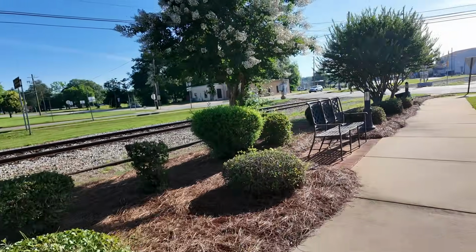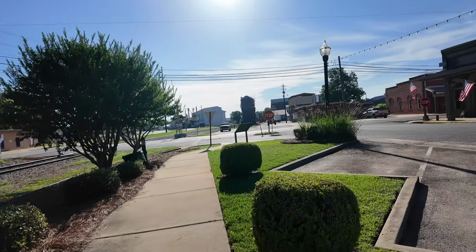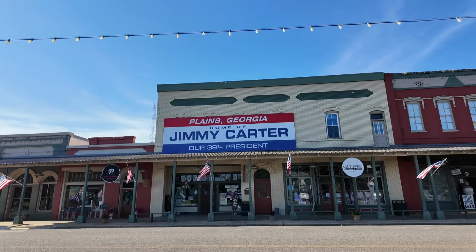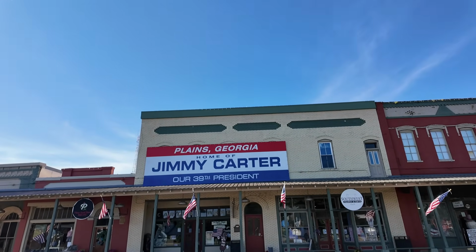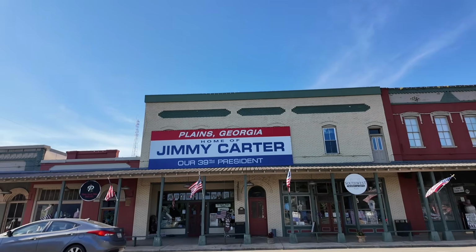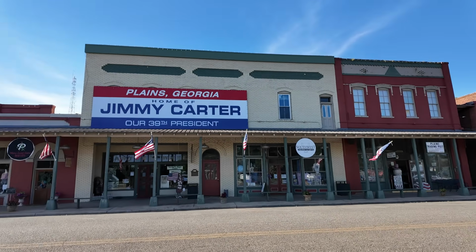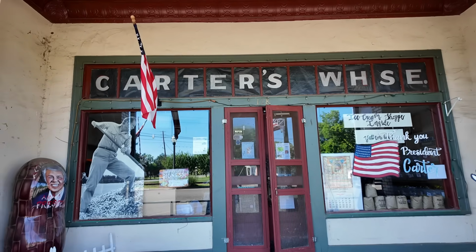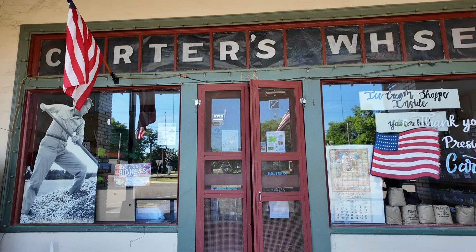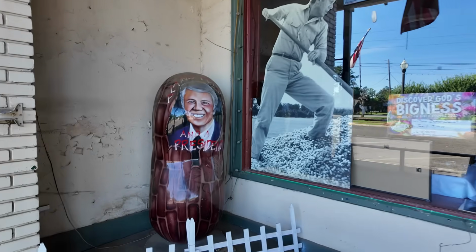They have quite a few chairs over here along the Butterfly Trail that you can stop and check things out. But just over here, if you've ever done research on Plains or watched any of the news coverage of any of the stuff that's happened here, you've probably seen this sign, very prominent in the downtown area. Over here's the old Carter's Warehouse. It's now an ice cream shop. They have famous peanut butter ice cream that is really, really good.